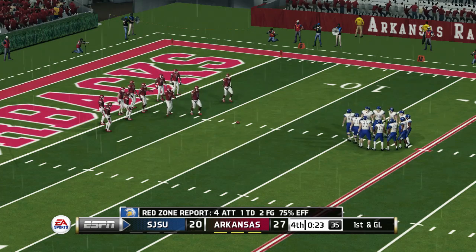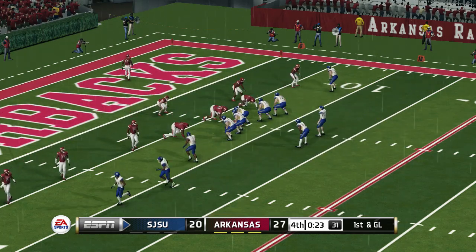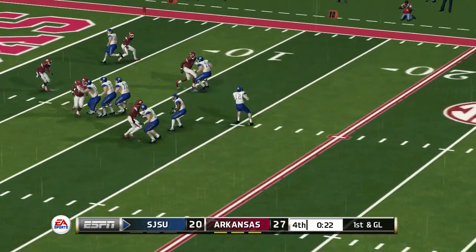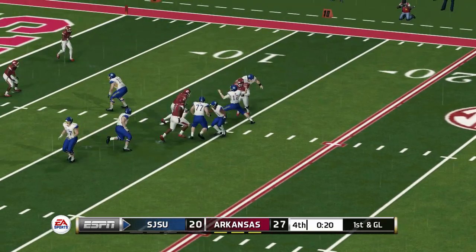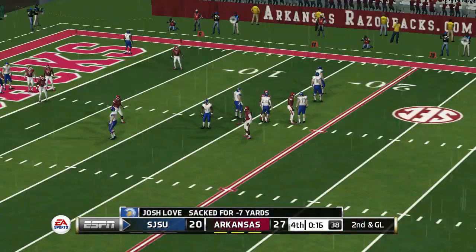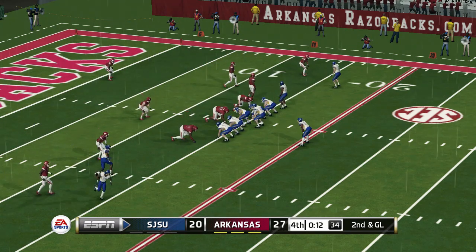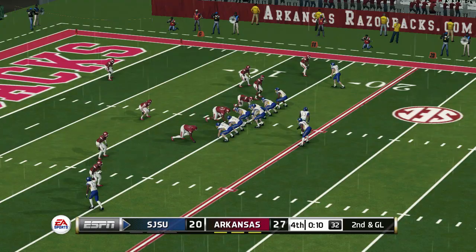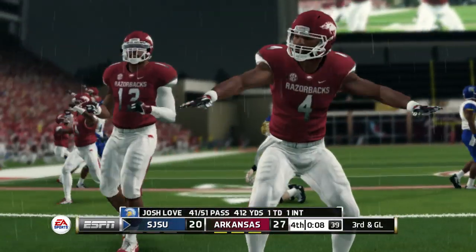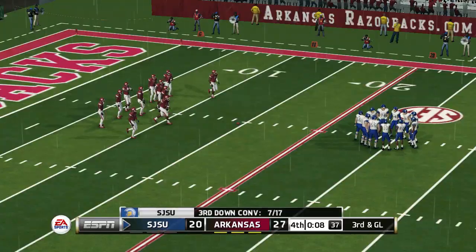Well, this is it. They've got all four downs to get in the end zone. He's level at the 15. The spike will stop the clock. That makes it third and goal. This is the ninth play of this drive.